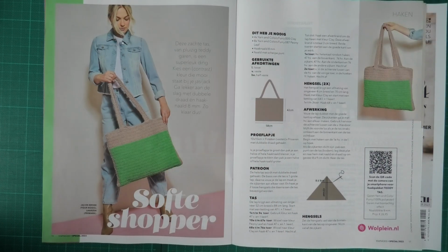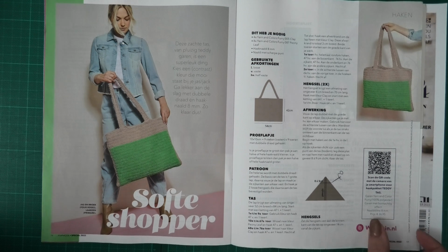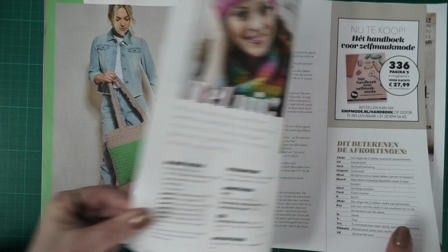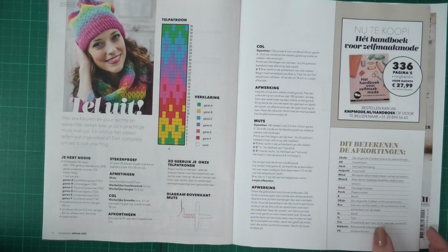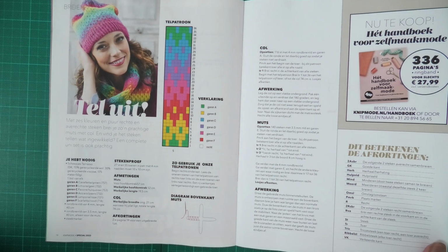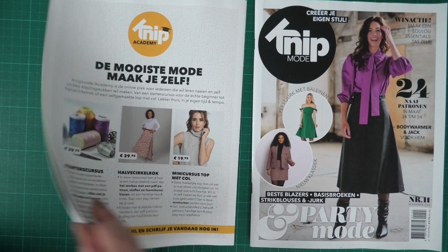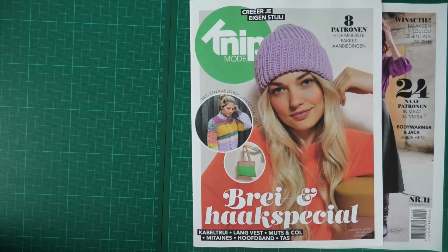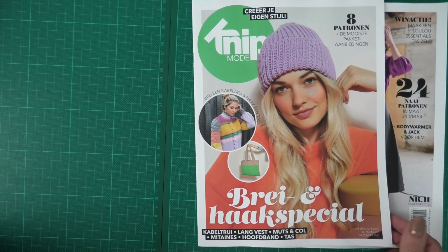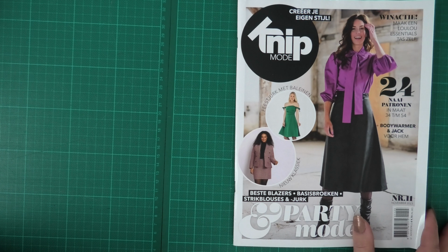And I know they offer, I don't know if for all of these sets or for some of them, you can also buy complete wool kits, so you get everything you need in one kit. That's really handy. So this is it. For someone who needs it, I think it might have some importance. It's not very useful for me. So let's take a look at Knip Mode and the patterns that we get this month.